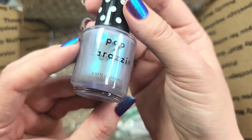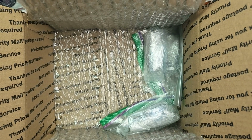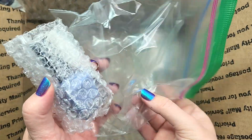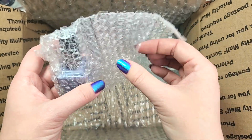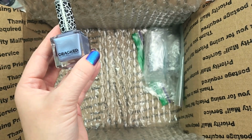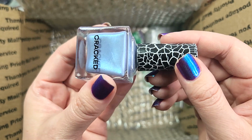This is beautiful. This is definitely one that would have caught my eye, so holding on to that one as well. Next up, ooh, this is another brand I've been meaning to try. I can tell by the cap, although I think they recently changed their caps. Yep, this is Cracked Polish. This one is called PB and Blue Jay.